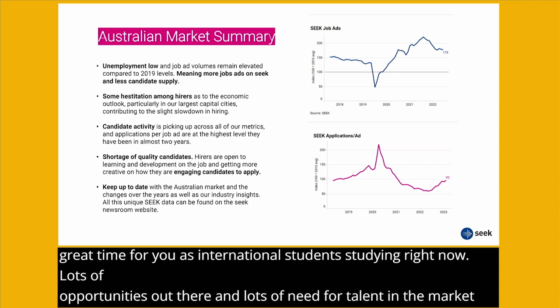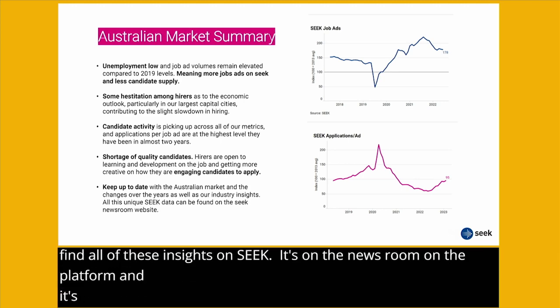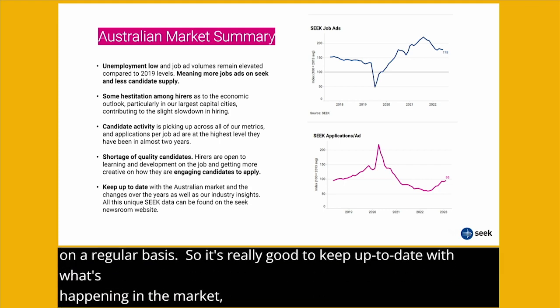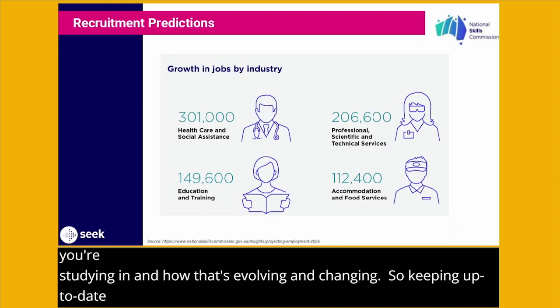You can find all of these insights on Seek. It's on the newsroom on the platform, and it's all complimentary. And we've got an economist at Seek that updates these on a regular basis. So it's really good to keep up to date with what's happening in the market, what's happening in your industry that you're studying in, and how that's evolving and changing. So keeping up to date, really important.